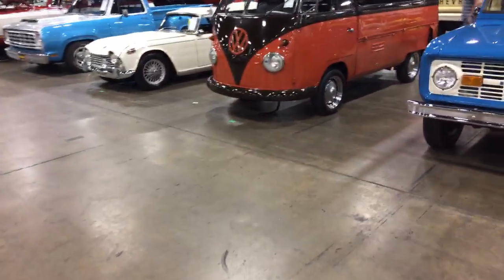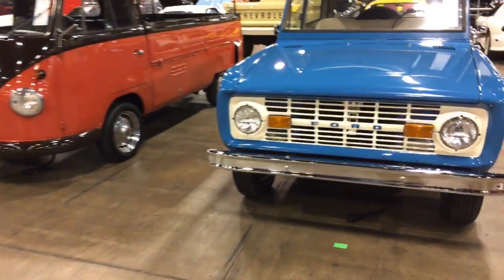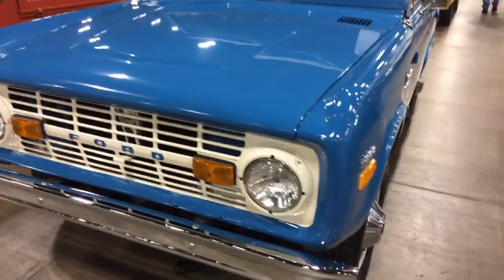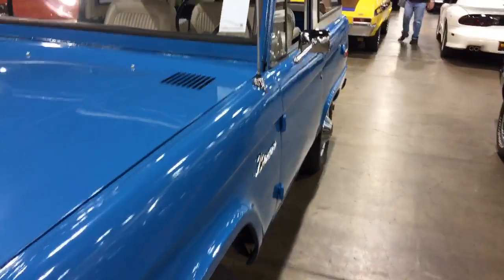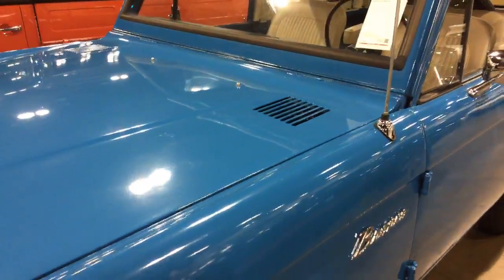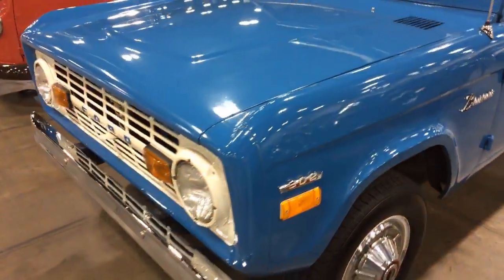Can we take a look at this original-looking Bronco here? We had a '68 half-cab at TFL Truck for a while. Okay. And this reminds me of that very much. Well, this is a '71 Bronco, and with the very desirable optional V8, the 302 with the offset air cleaner. Yes. Because the hood is so low.